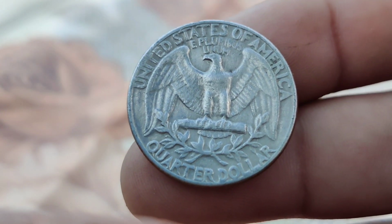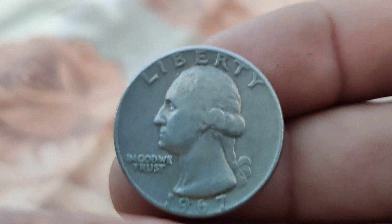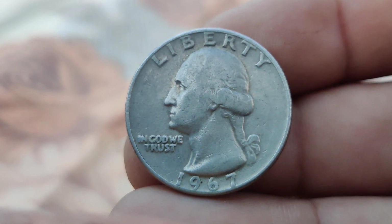The Washington quarter dollar was first introduced in 1932, designed by sculptor John Flanagan to commemorate the 200th birthday of the United States' first president, George Washington. Initially intended as a one-year commemorative coin, its popularity ensured it remained in circulation.